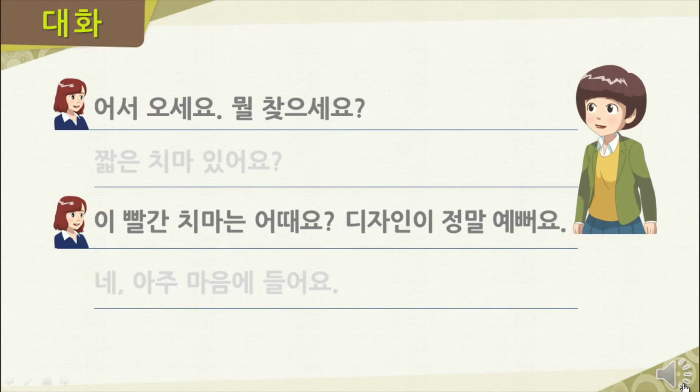Now, let's go through the dialogue again. This time, you read the role of 지민.